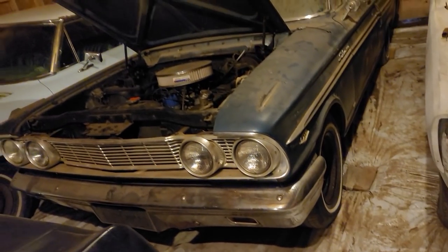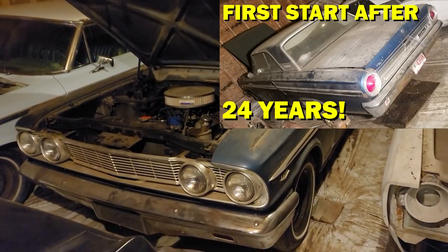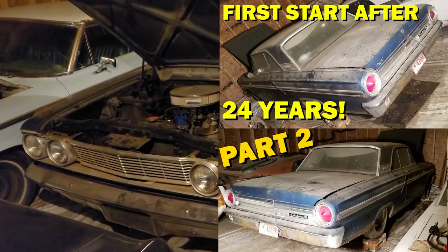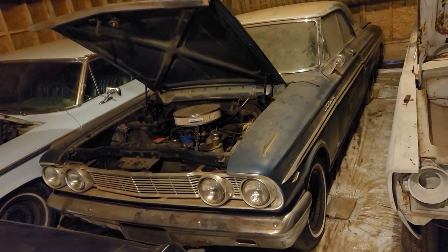And the next one, I think a lot of you have been waiting on, so you might be excited for this one. Next up, we have the 1964 Fairlane. People have seen the videos of the first start, and it's time to finally get it roadworthy and get it ready for next season. So let's start off with the easy ones, which are the drivers: the 69 Firebird and the 65 Fastback.